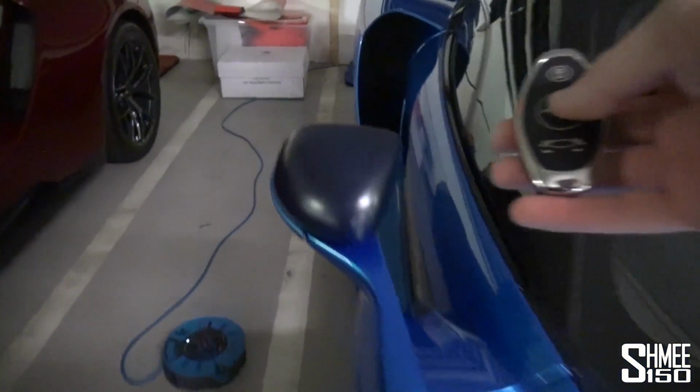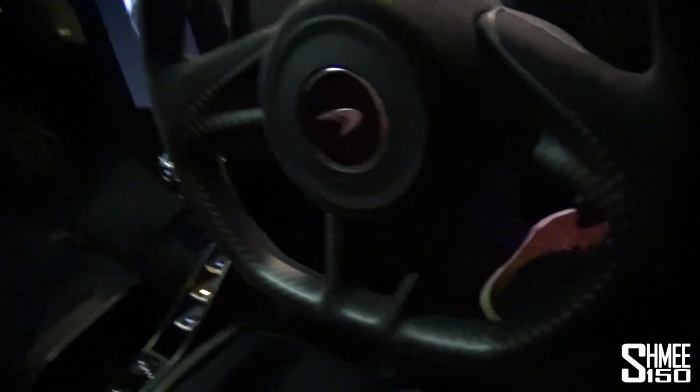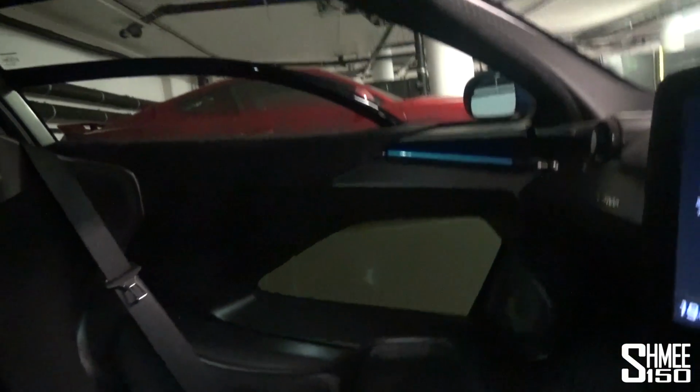Next then, the Senna. I'm going to jump into the Senna. Let's just double click the key to open the door. Have a step inside here, not exactly the noisiest, but probably the hardest to climb into. So, taking a seat, here we go. Then to start it up, button up on the roof. And it's into life. And yeah, I'm going to drive this one out then.